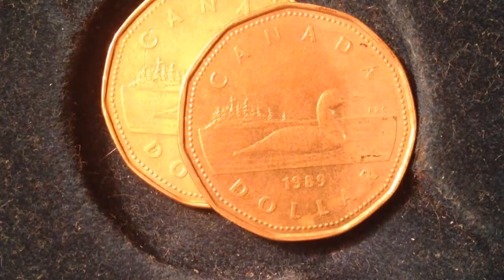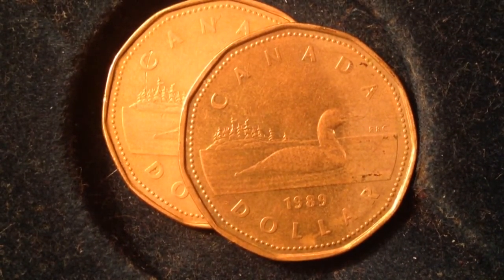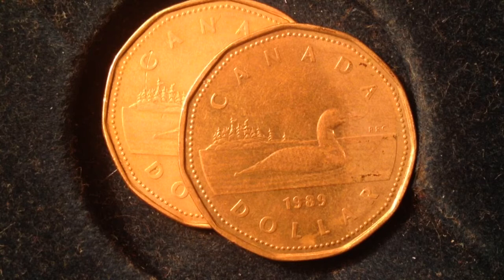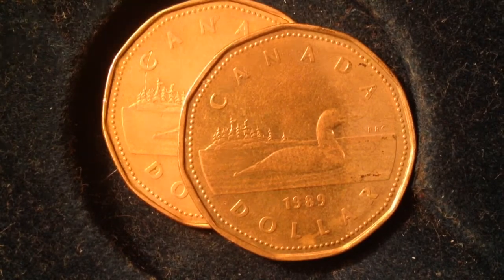So this one right here is 1989. So the 1987 has a diameter of 26.72. However, the 1988 to 2002 coin only has a diameter of 26.5. So they reduced the diameter of the coin after 1987 by 0.22 millimeters. So really not that much at all. They also decreased the thickness of the coin by 0.2 millimeters.